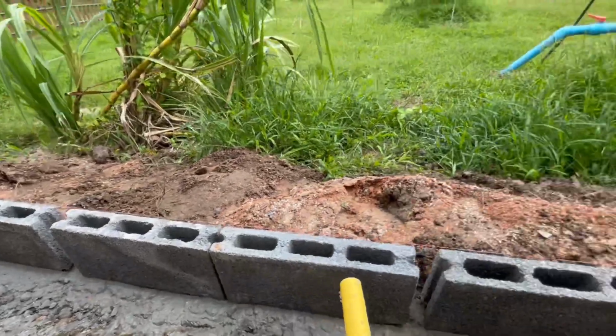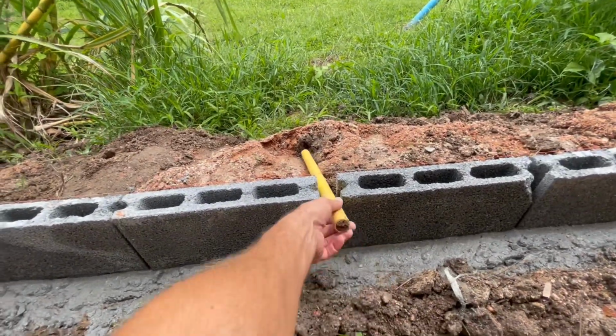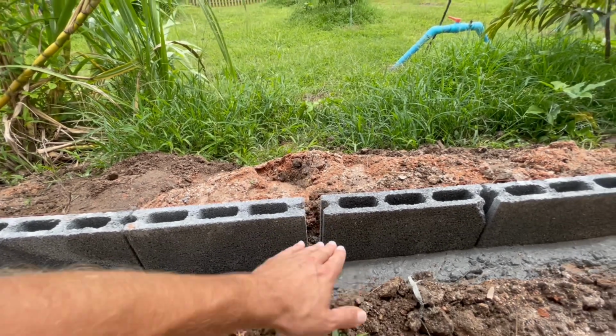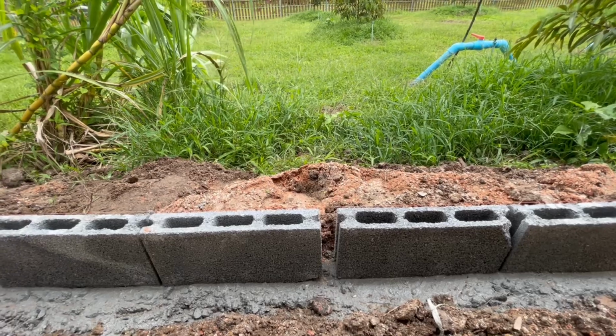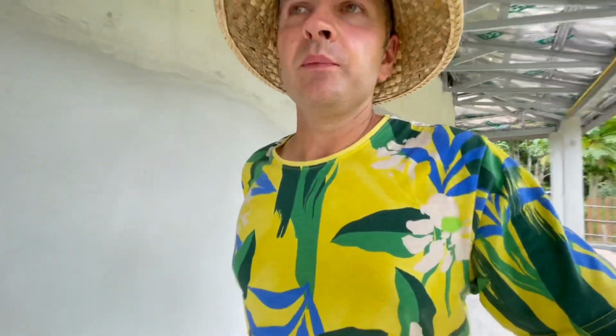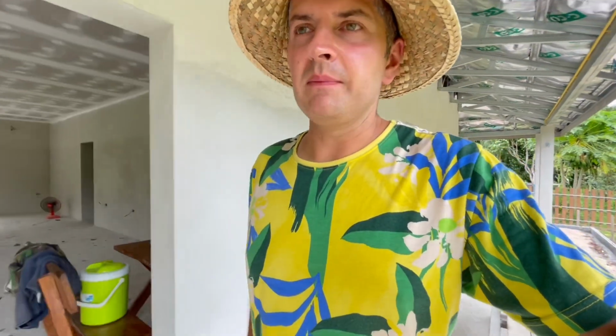Every couple of bricks there's a gap, so I'm going to lay some 1-inch pipes down the bottom, again to let the water out between the bricks. Hopefully the rain holds off for just a few days till we get the gutters finished and we get this brick perimeter finished.